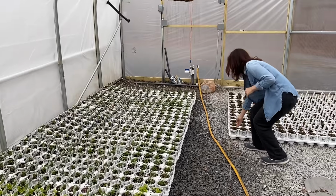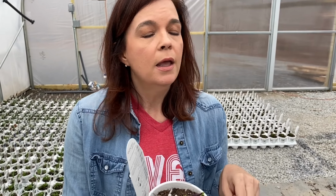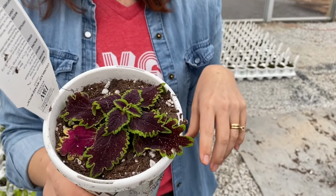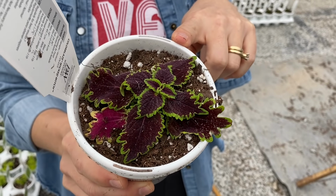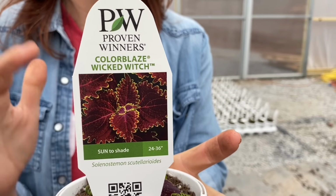And then we were talking about the Wicked Witch. Again, this is a relatively new plant. Last year was the first year out for customers to buy. This is a massively gorgeous, fantastic coleus. I love this. It's that Color Blaze series, can do sun or shade. I paired it last year with Lime Time Coleus, which is just a pure lime green coleus. It was positively stunning, huge.